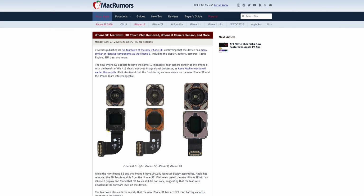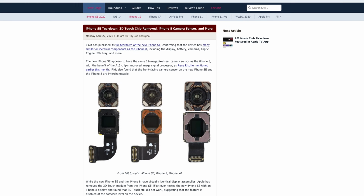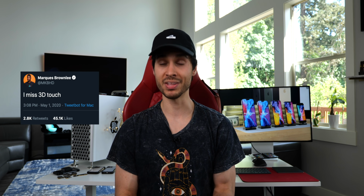A sad report from iFixit has found that Apple has removed the chip responsible for 3D Touch in the new iPhone SE. Even though the display is the same, you can swap the display with the iPhone 8. The chip that drives the 3D Touch support has been removed. iFixit went as far as putting an iPhone 8 display in the new SE, but they could not trigger 3D Touch. That is officially dead, as sad as it is.